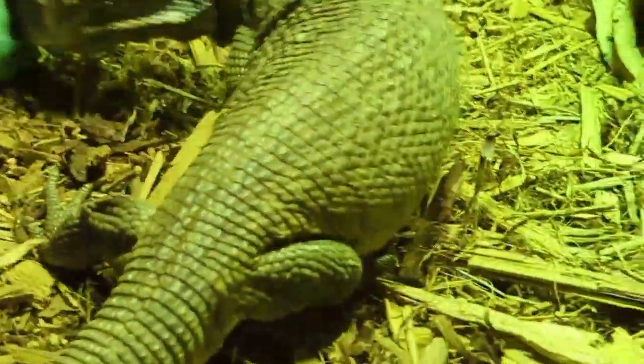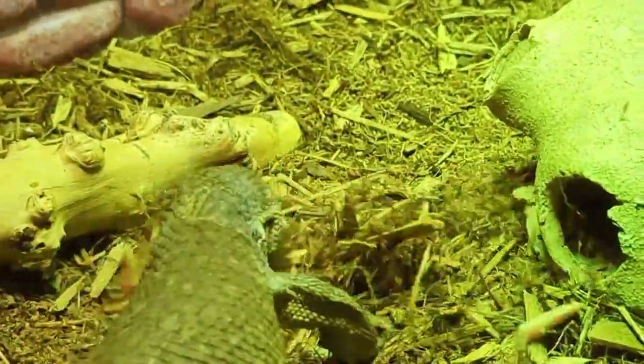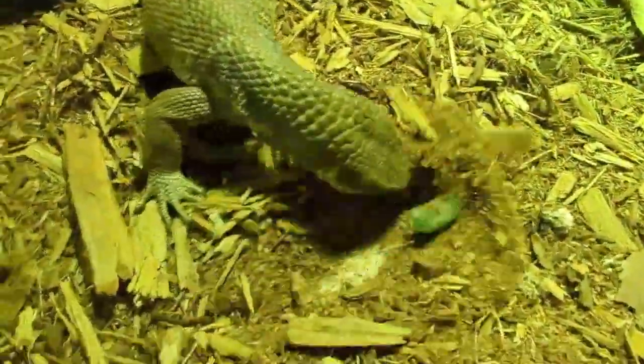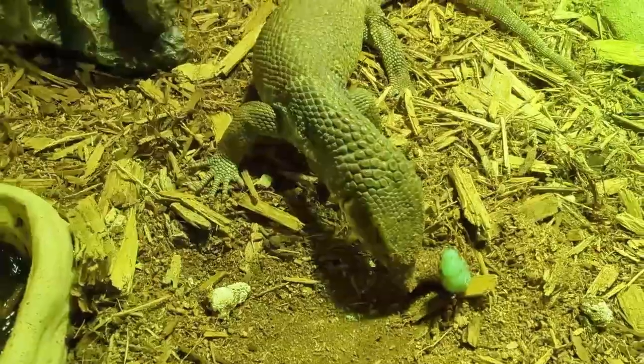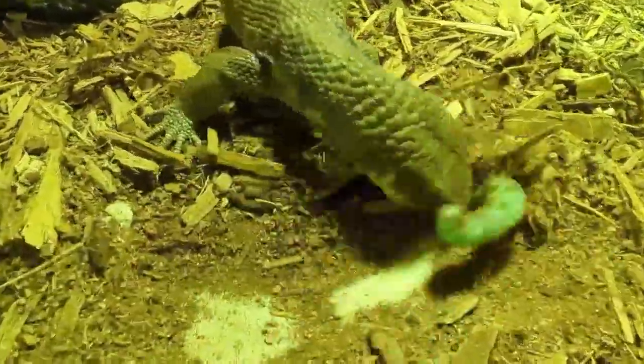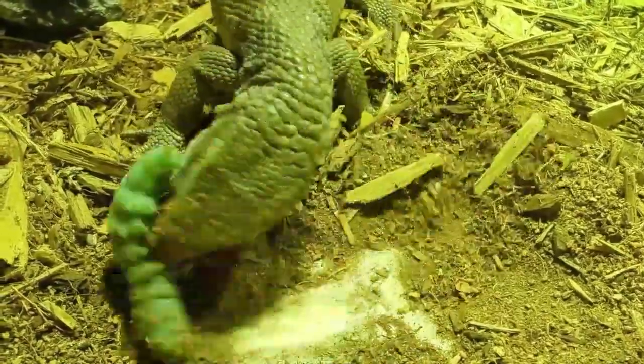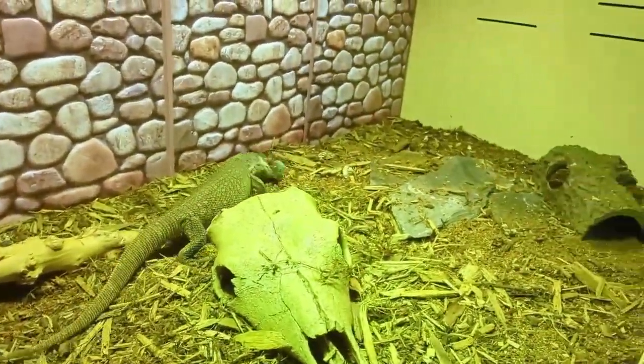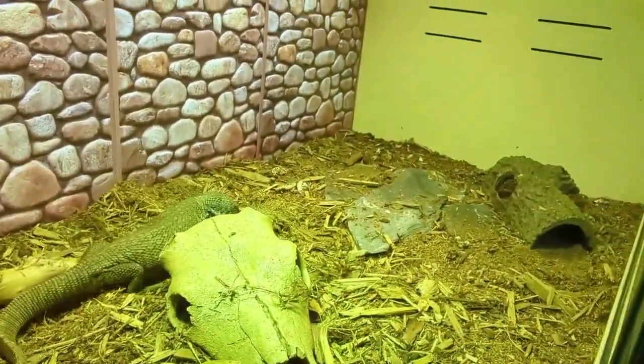Nope, I dropped it and he got it. There he goes. He's got to bread it before he eats it. As always. Oh jeez, he's all over the place. He's so much fun to watch eat. I'm gonna feed him mice later. This is just an appetizer.